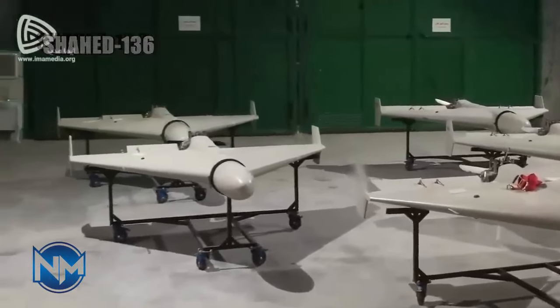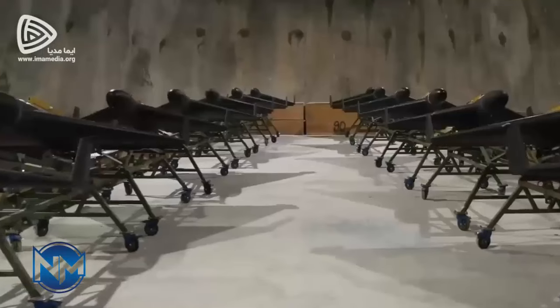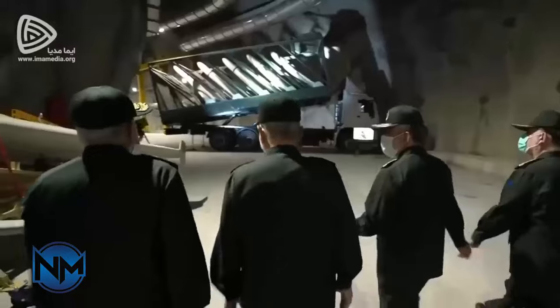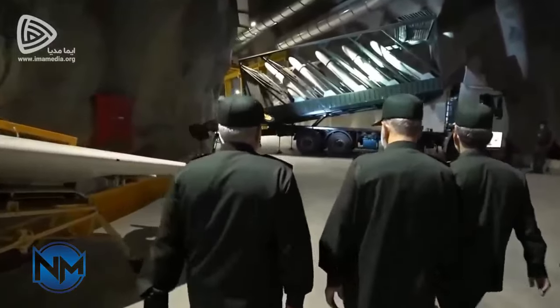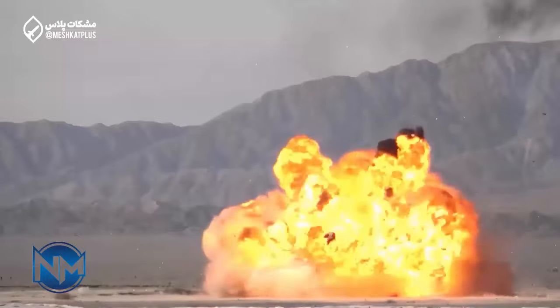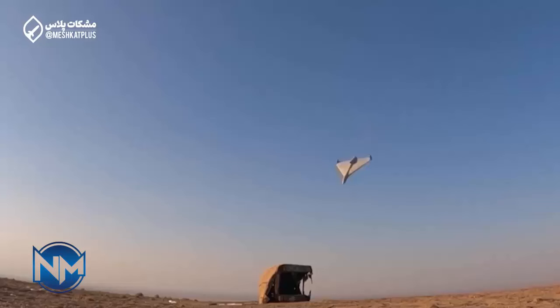The Shahed 136 is a single-use asset designed to use its explosive-laden body as a weapon, hence gaining them the name kamikaze, or suicide, drones, as they are conceptually a hybrid between an unmanned aircraft and a cruise missile. The aircraft are considerably cheaper than cruise missiles, which Russia has expended in considerable numbers, and with the country having plentiful funds from high oil prices, they can provide a useful supplement to guided weapons supplied by Russia's own defense sector.